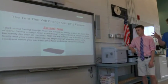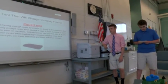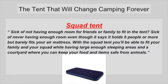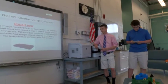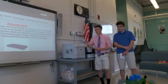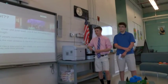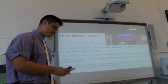So this is our slogan. Sick of not having enough room for friends or family to fit in the tent? Sick of never having enough room even though it says it holds 6 people or more but barely fits your air mattress? With a squad tent, you'll be able to fit your family and your squad, while having large enough sleeping areas and a courtyard where you can keep your food and items safe from animals. Is your mind blown yet? If we haven't won you over just yet, you'll be throwing your money at us soon.